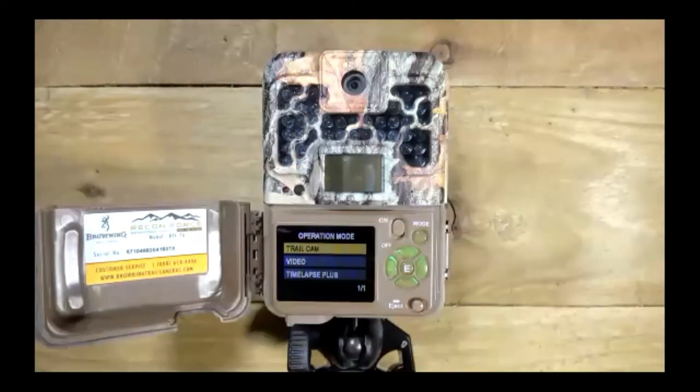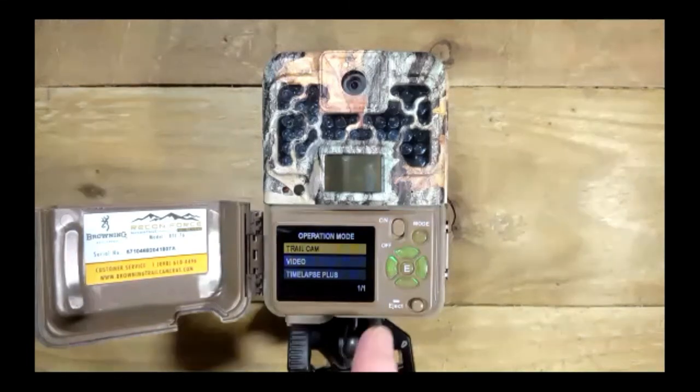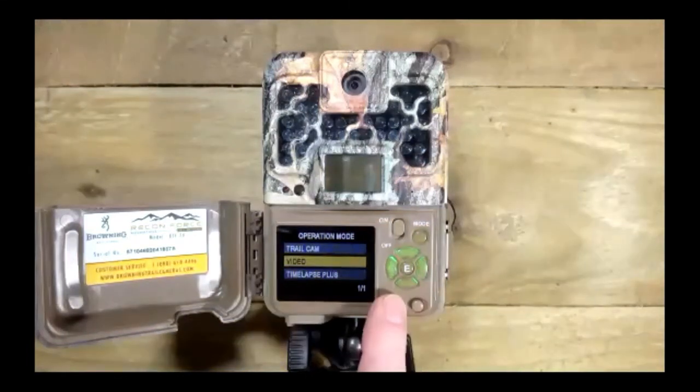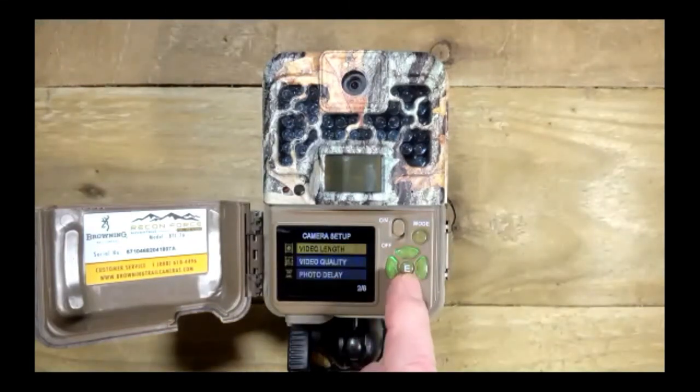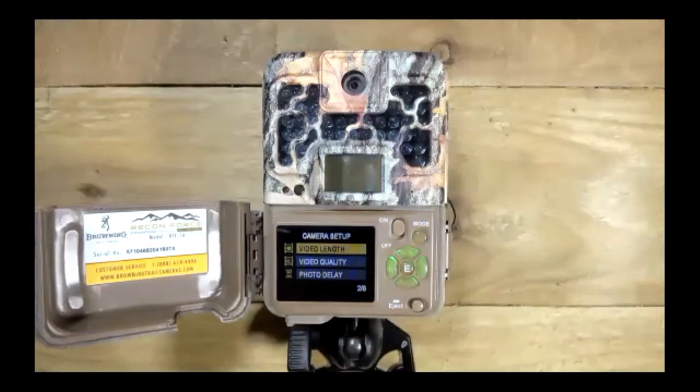You will now see that you have three choices: trail cam, video, and time lapse plus. Press the down key to highlight video and press the enter key. The video mode is now active and the display reverts to the camera setup screen. So we'll need to press the down arrow key twice to highlight video length and press the enter key.